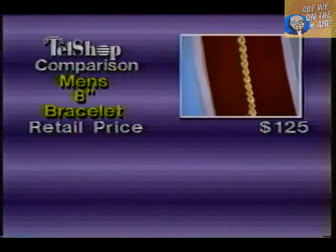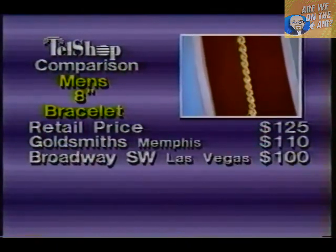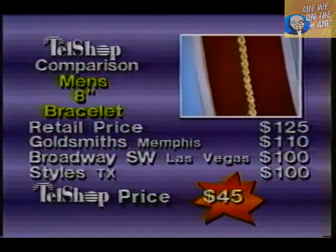On this man's 8-inch bracelet, let's go shopping, shall we? Well, we've already started. Let's continue across the nation. Hit me. $45. Look at those prices. Just let's stay with those for a minute. Look at that. Retail, $125.